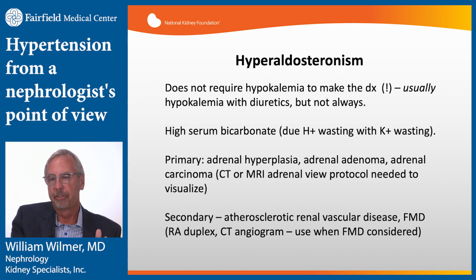Usually low potassium occurs, but not always. And many times when you have a hypertensive patient, their potassium will not be low at all. And then they start to get low if you just add even a low dose of a diuretic. So aldosterone excess can be there with a normal potassium. It can be shown if you start a diuretic and it barely drops a little bit. So you have to think about it in resistant hypertension.